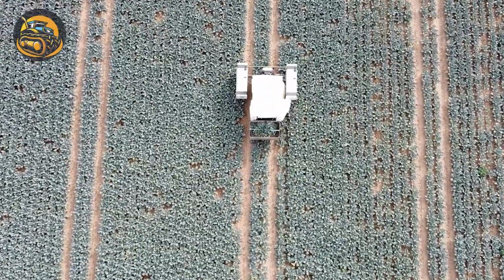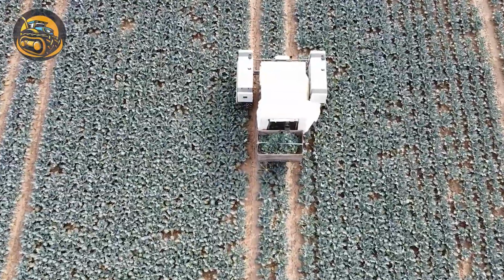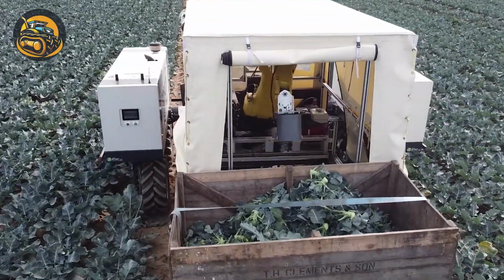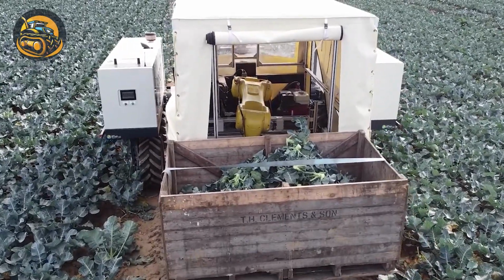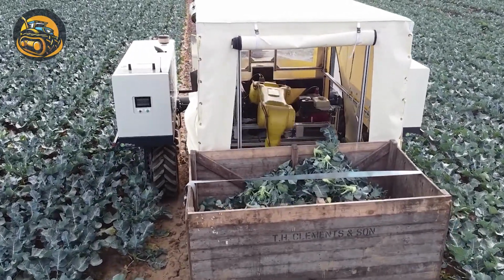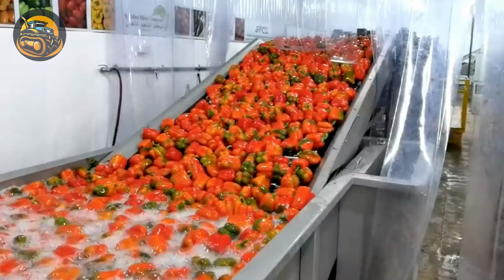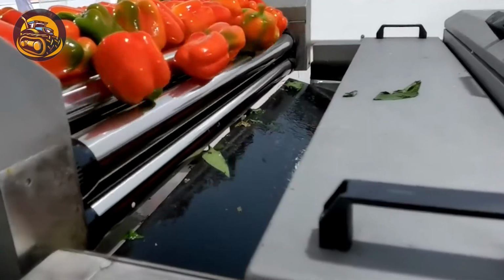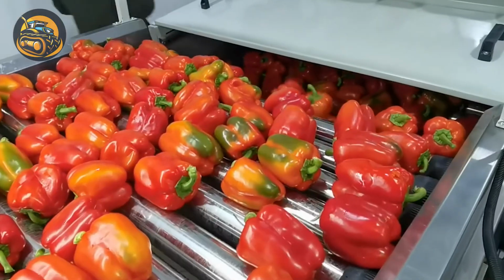You're looking at a groundbreaking invention in agriculture. A fully autonomous harvesting system, capable of collecting 2,400 heads of broccoli per hour. The red pepper processing line is composed of various parts that will ensure the fruits get a deep clean before consumption.